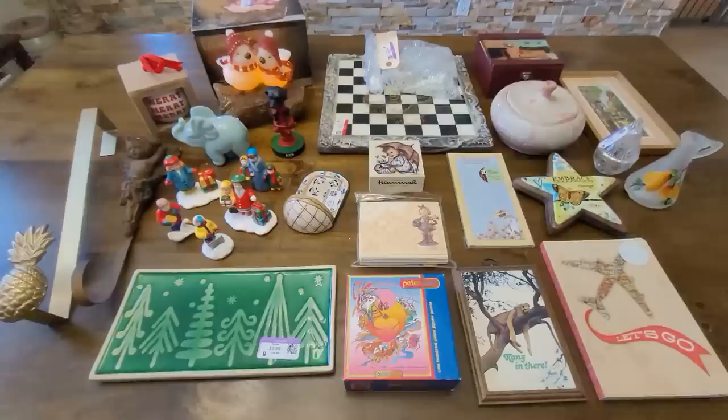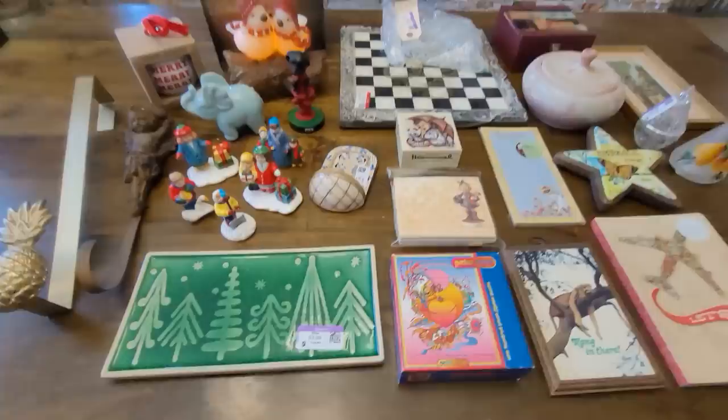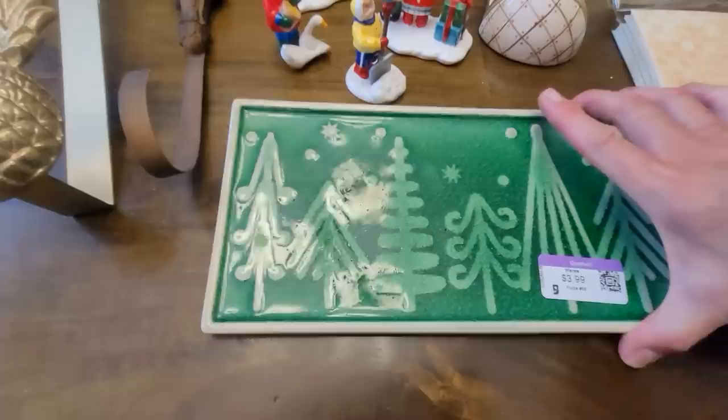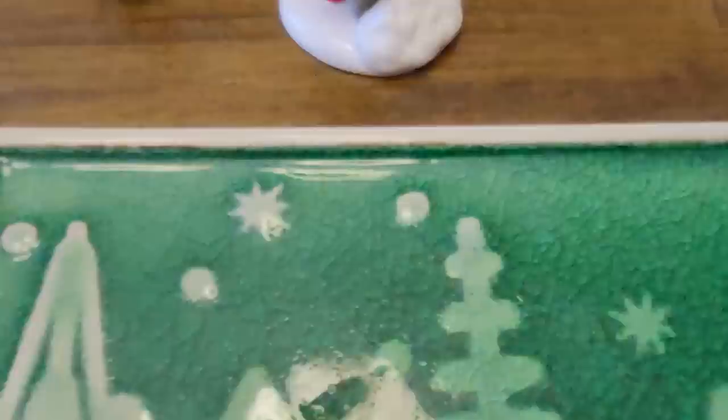Here on my dining room table is everything we found at Goodwill. Let's start here with the Christmassy bits. I was really excited to find this vintage Yankee candle piece. It's very crazed, which really adds to its charm. Let me zoom in for you. I really want you to see this finish. Look at that. It's like a crackle, almost crystalline finish.